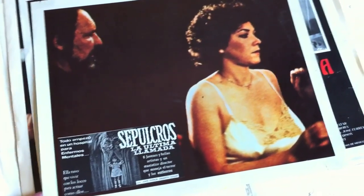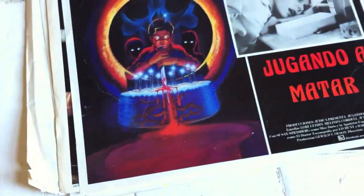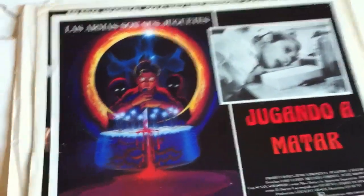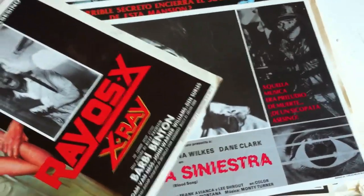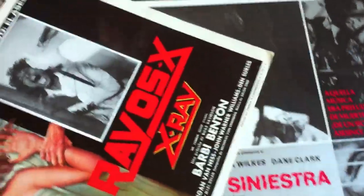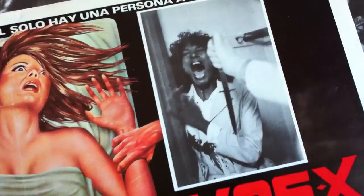This is a boobtastic shot from Curtains, as you can see. Here we get some fantastic artwork. Look at this artwork for Bloody Birthday, 1980s Bloody Birthday. Oops, one underneath here, X-Ray. Here's X-Ray, aka Hospital Massacre. Again, some fantastic colour artwork and some very, very nice stuff.